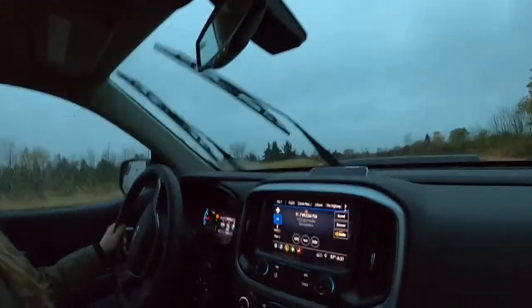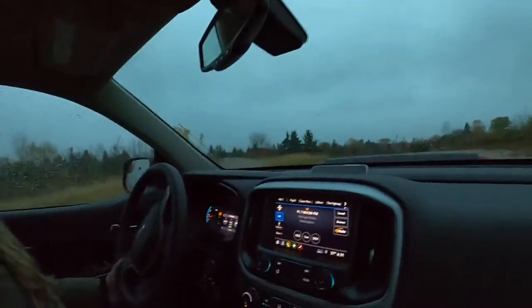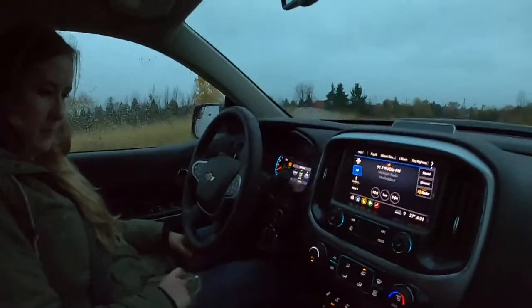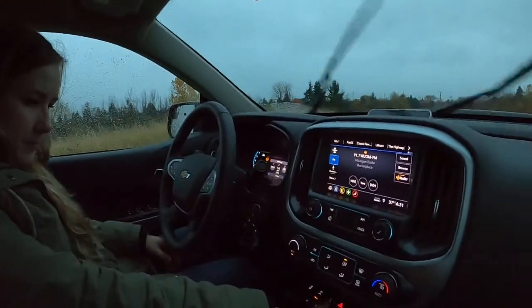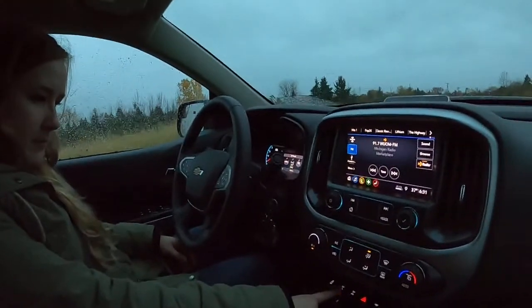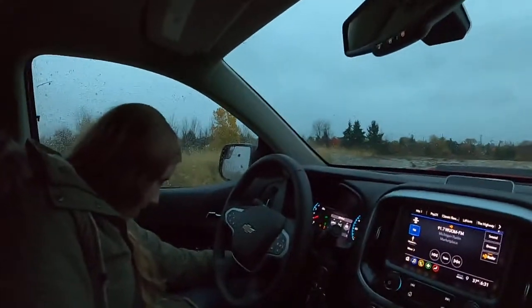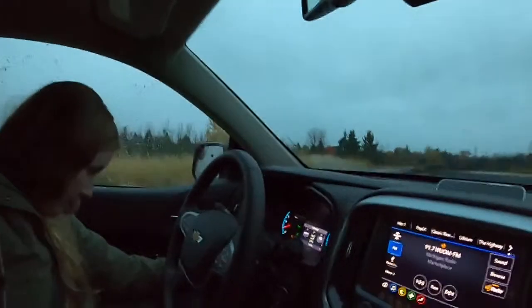So let's come to a stop about right here and put it back into neutral. You can do the diff lock off for the front. Yep. And do off for the rear as well. Okay, and shift back into 4 high? Let's do 4 auto. We haven't done that one yet. Okay.